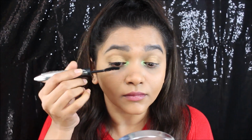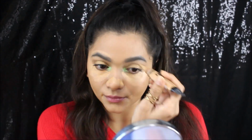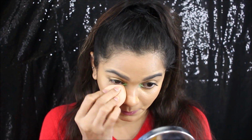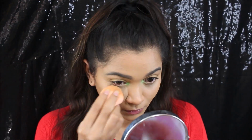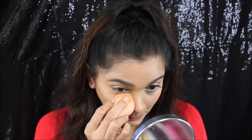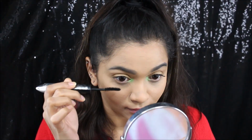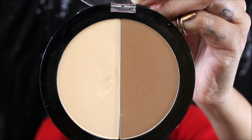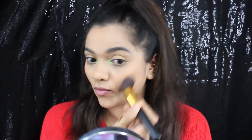So yeah, once I was done placing and blending the eyeshadows, I moved on with curling my lashes, and I used this L'Oreal mascara for my upper and bottom lashes. Also used the same concealer to conceal my dark spots and blemishes, and to set my base using the same powder from the contour palette. Then going back to the contour palette, using a darker shade to contour my face. I'm going to be bronzing up my face, and then I'll slightly contour my nose as well.